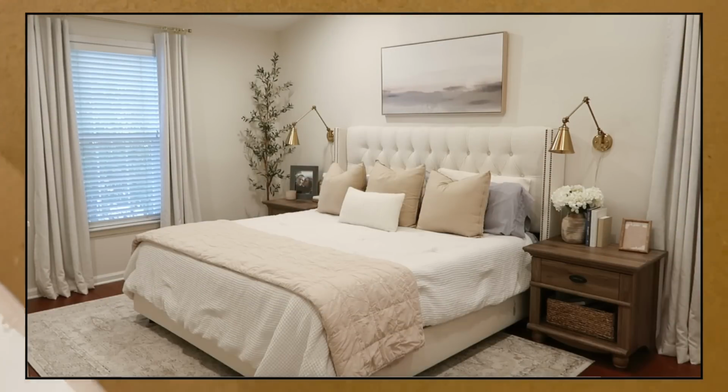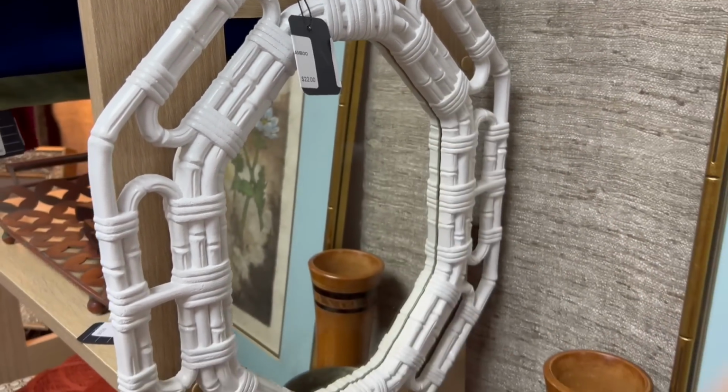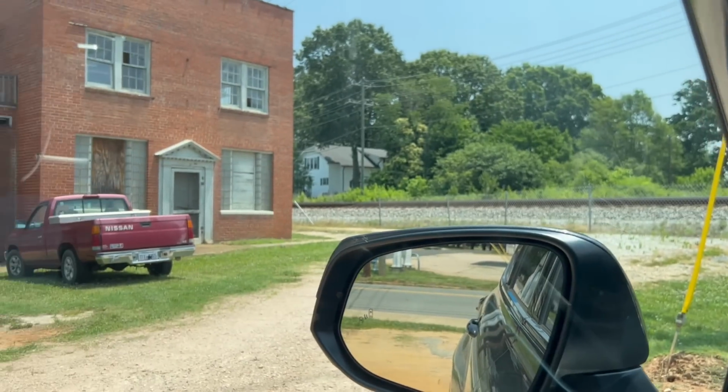Now this print is originally Threshold from Target. I actually have this over my bed. I will put a picture right here of it in my room. This one, I think the one I paid for from Target was like $70, and this Goodwill was selling it for $25.